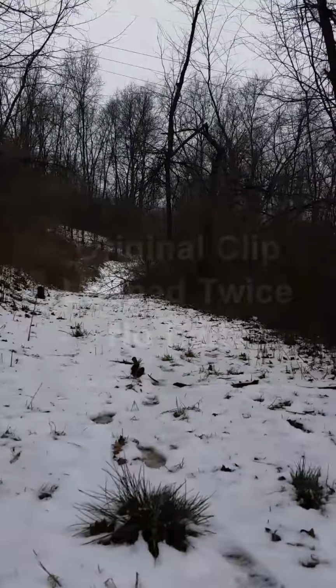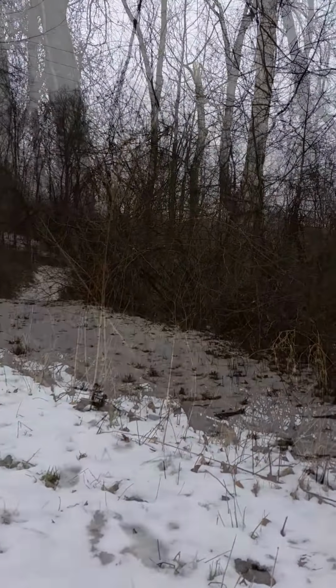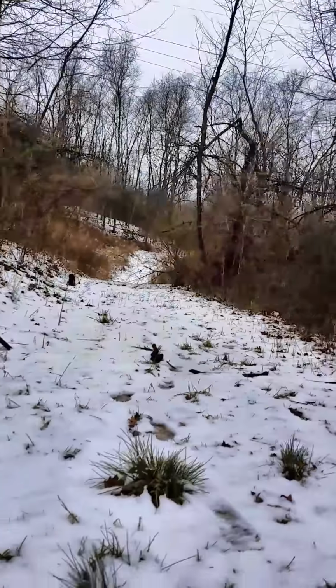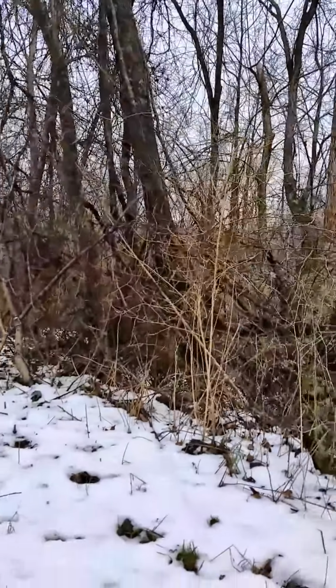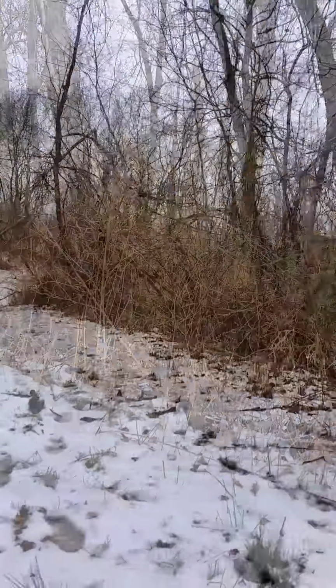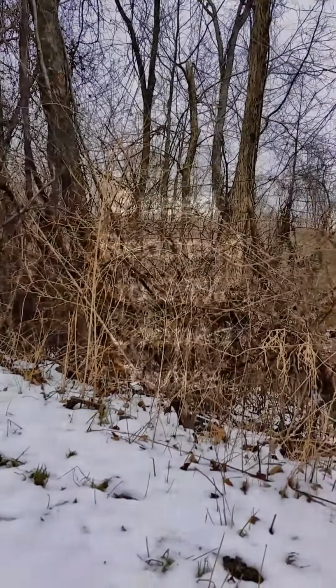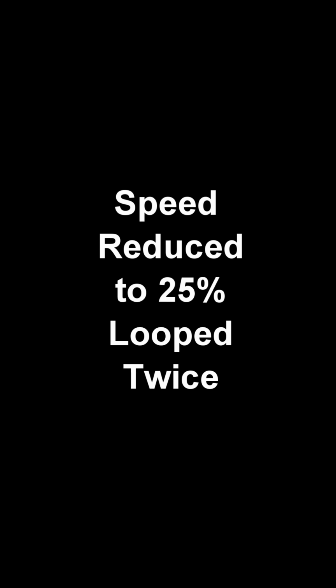Now this is the original clip looped twice with no edits. Keep your eye to the right at first and then it goes to the left. Now this is the original clip with the lighting adjusted, looped twice. And starts, jumps, it's on the other tree.